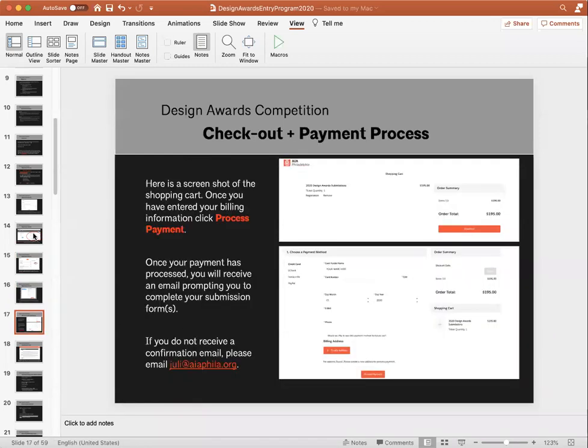Here's just a quick snapshot of what the checkout and payment process looks like. Once you've entered all your billing information, you click process payment. Once your payment has processed, you will then receive the email prompting you to complete the appropriate submission forms. If you don't get that confirmation email, please email me.